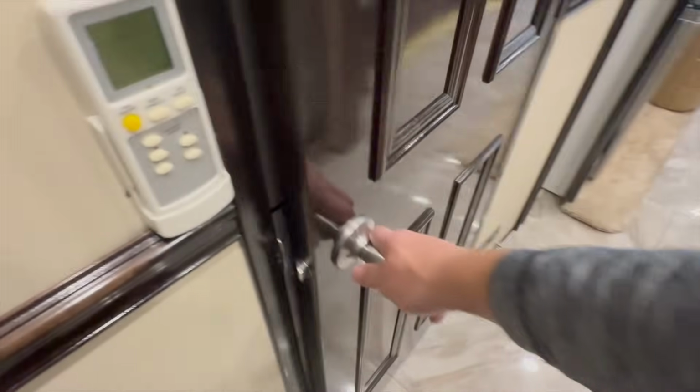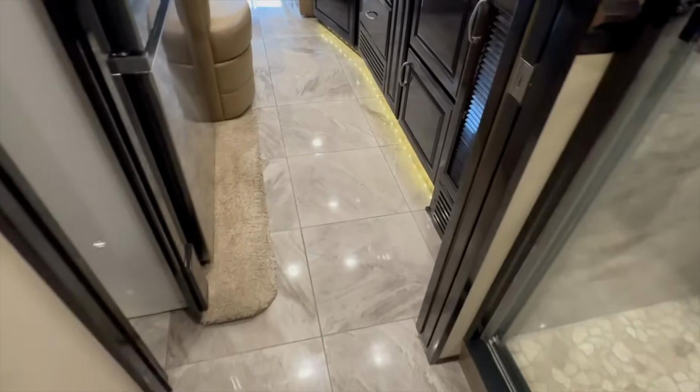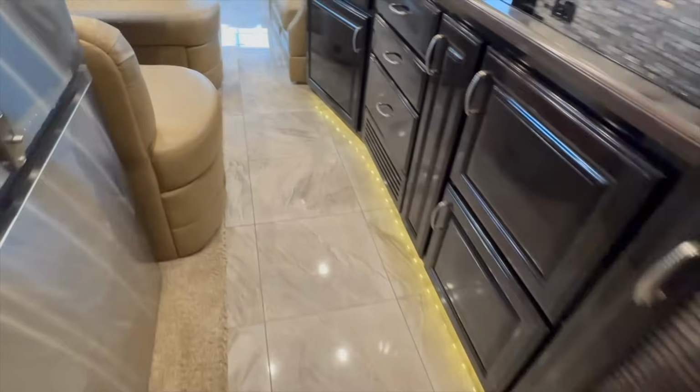And then this really doesn't change. So right here in the middle, you have the same access with the slides in or out that you would have going down the road or sitting still with the slides out. So lots and lots and lots of room.